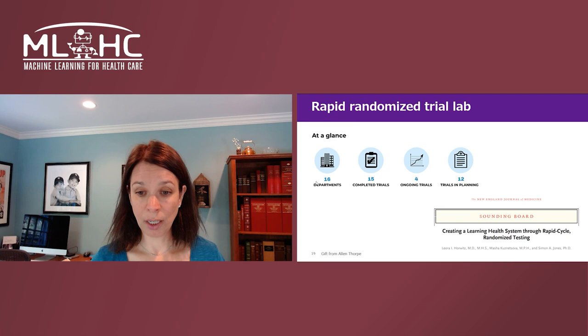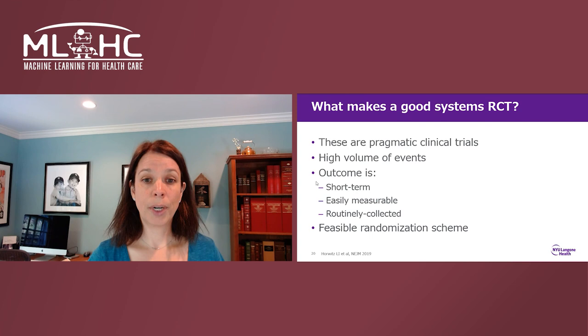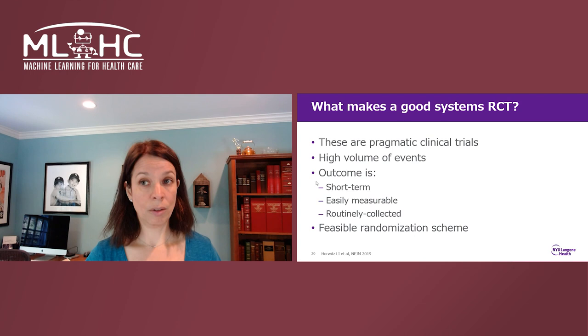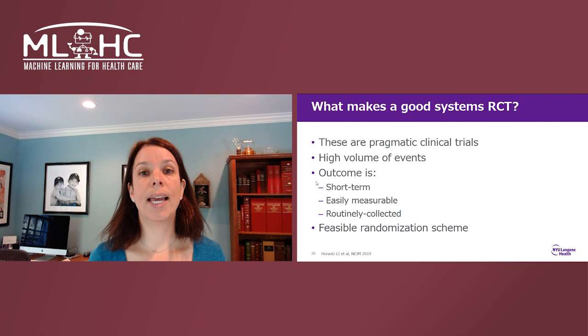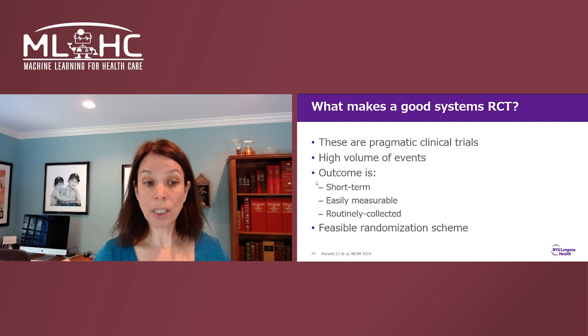So what is a systems randomized trial? These are pragmatic clinical trials, similar to pragmatic trials. We like them to have a high volume of events so that we can get results pretty quickly. We like for the outcome to be short-term for the same reason. It needs to be easily measurable. In fact, it needs to be already routinely collected because we do not want to add extra work to any of the frontline staff. We want it to just be seamlessly embedded in the way that people do their jobs. And there needs to be a feasible randomization scheme. And it turns out that this set of criteria work very well often for implementing machine learning models.